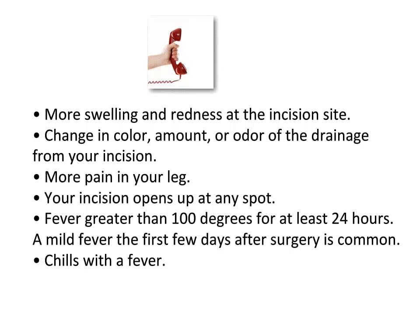You will want to contact your surgeon with any of these signs of infection. More swelling and redness around the incision, a change in the color, in the amount, or an odor to the drainage from the incision, more or unusual pain in your leg, an open spot on the incision, a fever greater than 100 degrees for at least 24 hours.